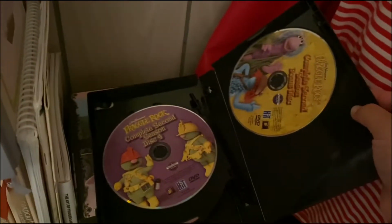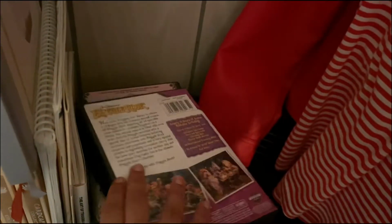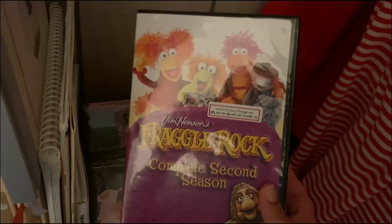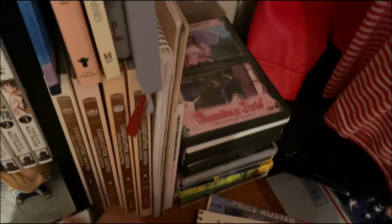Like, I have, okay, 1 disc, 2, 3 discs, but I think there's supposed to be 5 or 6 discs in here. So I just have basically a bunch of random episodes of the 2nd season of Fraggle Rock, which would be just my luck. I feel like I always have some confusion and delay when buying vintage stuff.